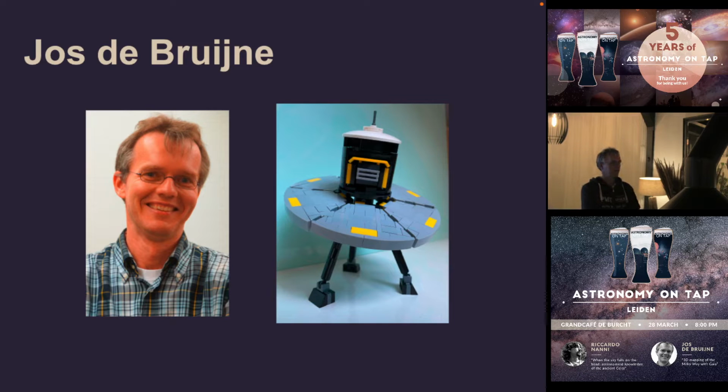So a fun fact about Jos is he's trying to perfect the perfect Lego model of the Gaia satellite that looks like that on the right. So, over to you.